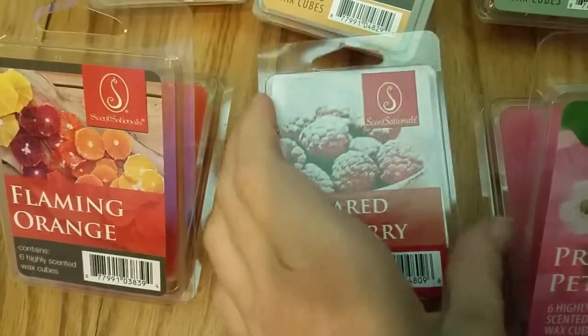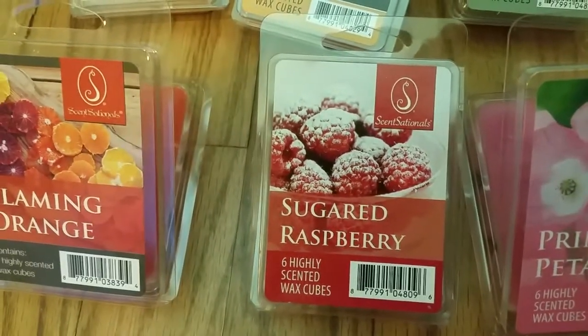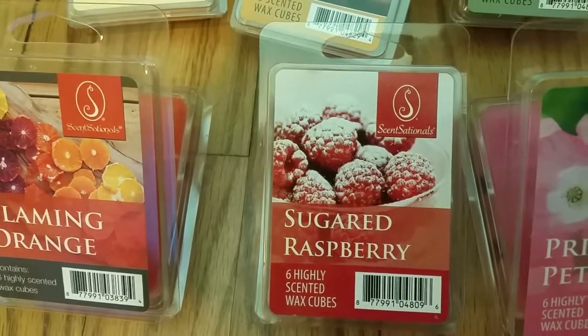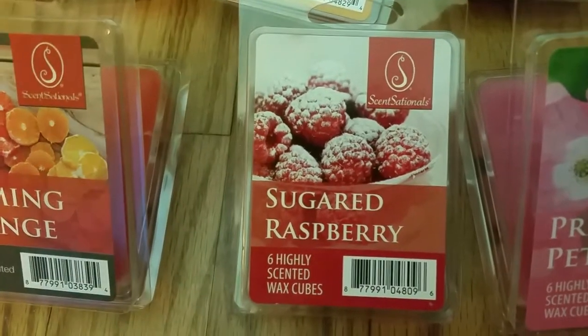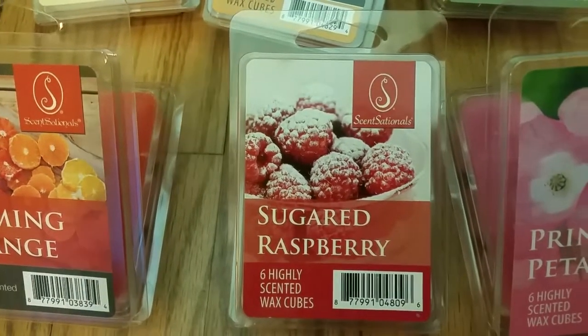Next we have Sugared Raspberry, and the scent notes are the irresistible aroma of tart, sun-ripened raspberries stirred with sweet sugarcane juice and heaped over a slow-churned vanilla ice cream. I really wish it smelled that good. This one is very weak on cold sniff. I smell a fruity note that smells like a fake raspberry.